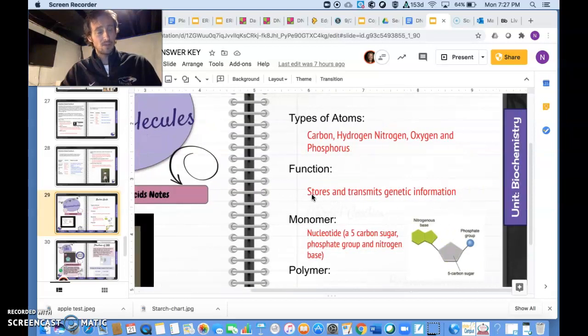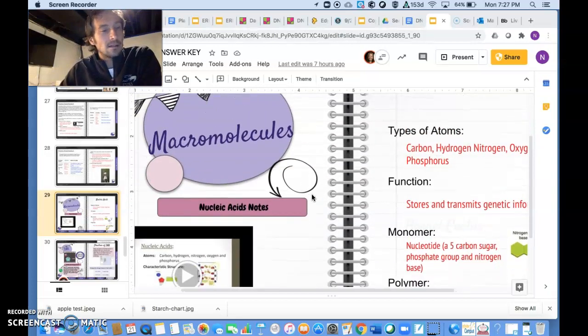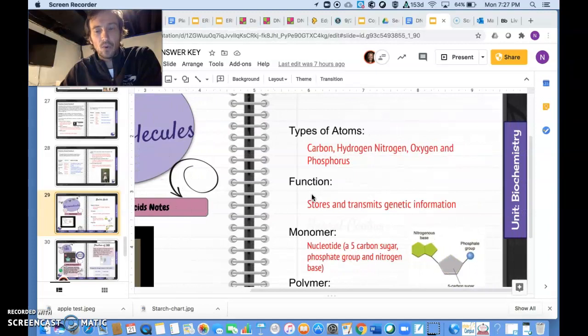Okay, our last macromolecule. Remember, to this point, we've talked about carbohydrates, we've talked about lipids, we've talked about proteins, and of course, under a subset of proteins are the enzymes. The last one we need to talk about here are the nucleic acids, right? Obviously, a very important macromolecule for living things.